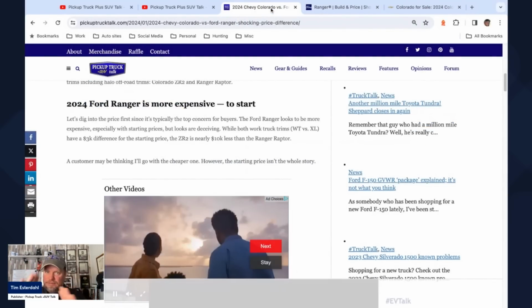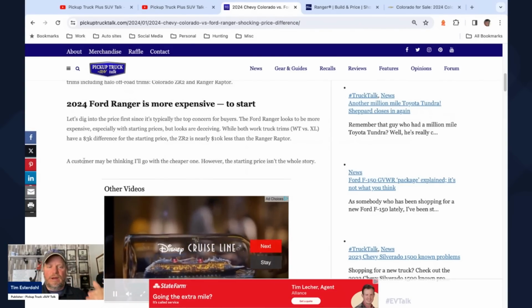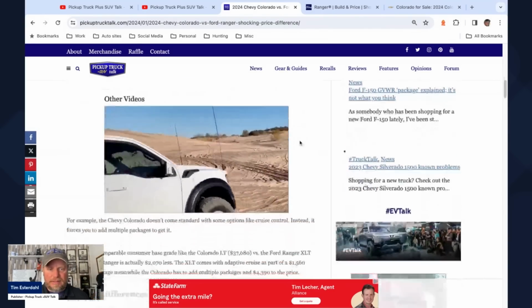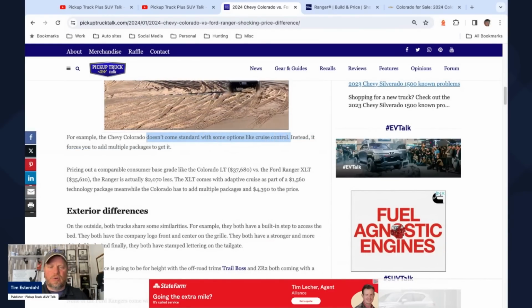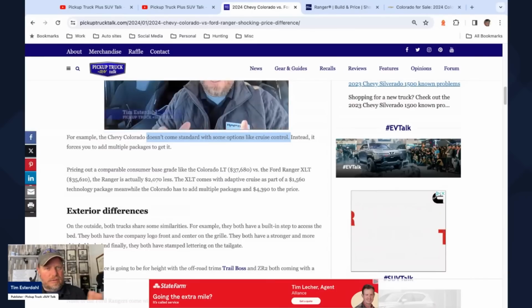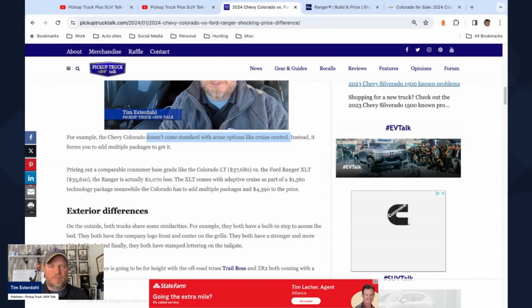However, timeout. That's not the whole story. While there is a price difference, and the ZR2 is nearly $10,000 less than the Ford Ranger Raptor, that's not the whole story. For example, the Colorado does not come standard with some options like cruise control. You have to add cruise control to the Colorado. This gets crazy because they actually ask you to add multiple packages to get there. So we're going to do this more on the build and price.